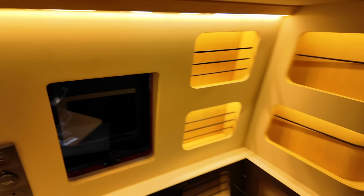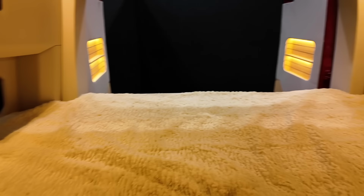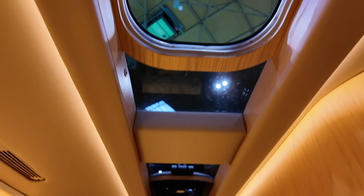And then look at this bed area. This is so cool. That is amazing. So you sleep widthways, obviously, on this one. You've even got a screen on the top there. Look at that. That is amazing. Then loads of little cupboards along the top there. Speakers. But look at this roof. Look at that. It's a glass roof all the way along with little opening portholes. That is absolutely amazing. I've never seen anything like that. And it's even got a little fan in the top here.